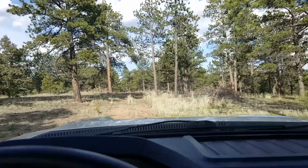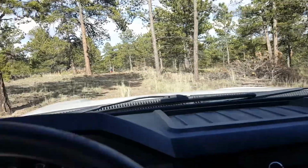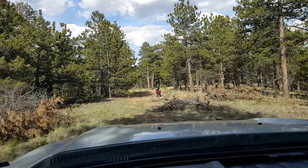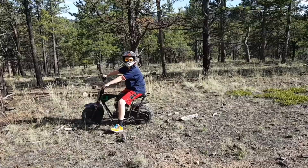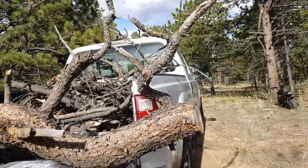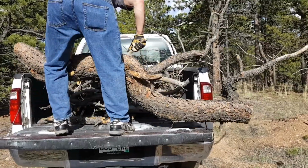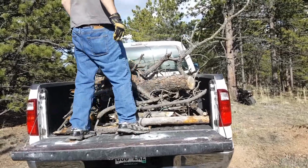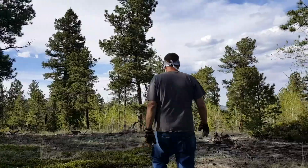Here we are on the back trails looking for firewood. Gavin's our little explorer here. We're following him on the motorcycle. How you doing, big man? Yeah. All right. So we got that big stump up, but how's it gonna stay? We're gonna put it in there. Yeah, I'll hold everything down. There we go. Yay. Like it was meant to be.